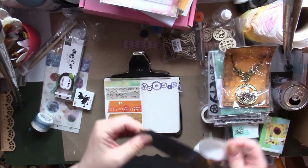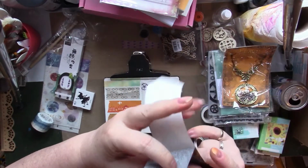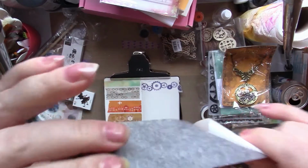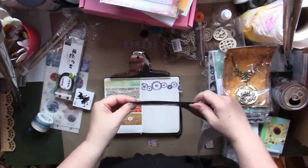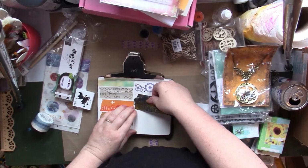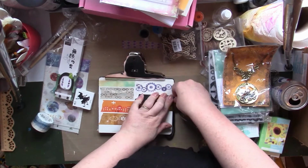So if you're looking for a more permanent type of washi, you want to get this stuff that has the plastic backing on it, because this, you can just hear, it's quite sticky. Oh my goodness, almost went on the floor there. That I wouldn't need. This is gorgeous.